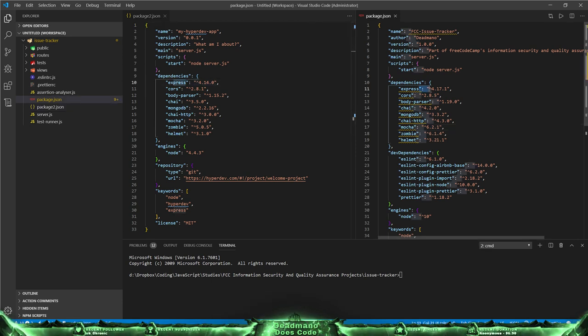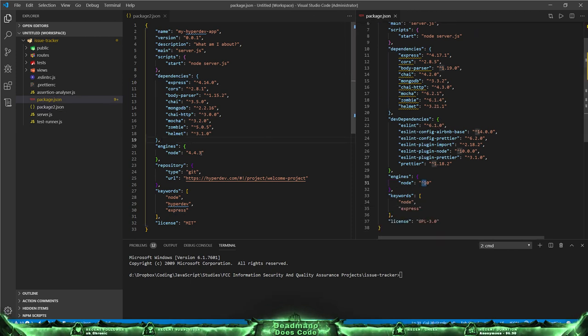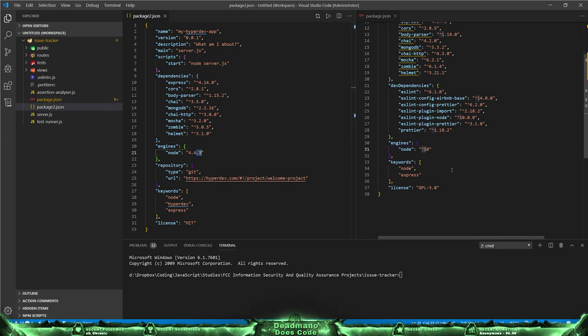So they want Express, so we're going to use Express. Cors, body-parser, chai, MongoDB, chai-http, mocha, zombie, helmet. Yeah, it's pretty much the same as the last project. Engines, we're going to use version 10 of Node. They were still using 4.4.3. What else? I think that's all.